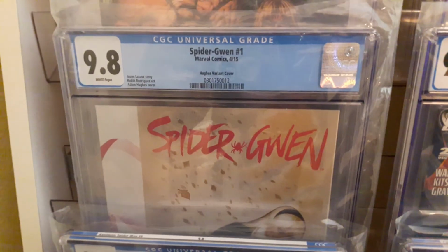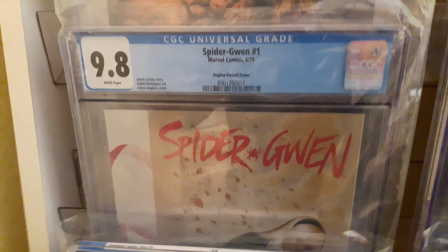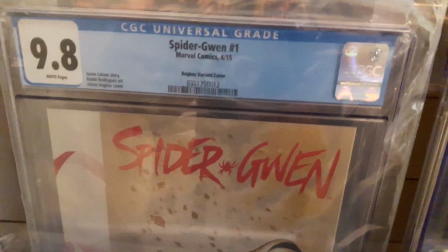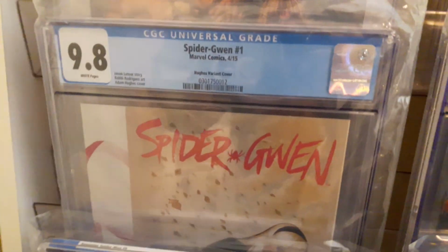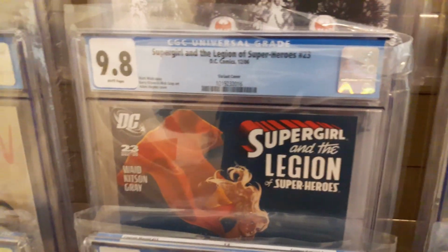Next is a book that I actually won through a raffle, and if you know me, I've got horrible luck with raffles, so I won this one from Keith Eng. It's the Spider-Man #1, the Hughes variant. So thanks, Keith.